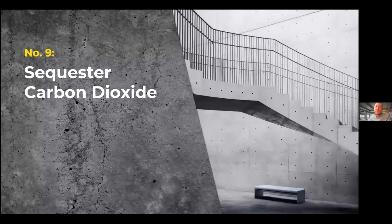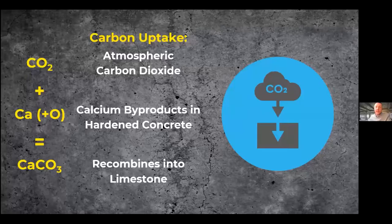At number 9 here, we have sequester carbon dioxide. Carbonation, as I mentioned before, is a naturally occurring process by which atmospheric CO2 can penetrate the concrete surface and chemically react with cement hydration byproducts to form carbonates within the concrete, so effectively sequestering carbon dioxide. This naturally occurring process is essentially how limestone was created in the first place. It can also be assumed to be essentially the reverse of cement manufacturing, where CO2 is released.